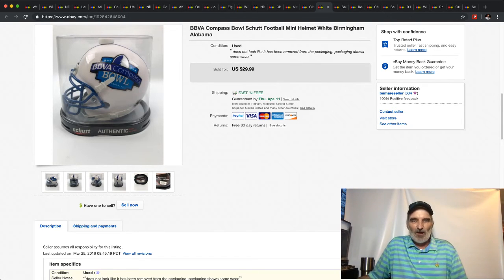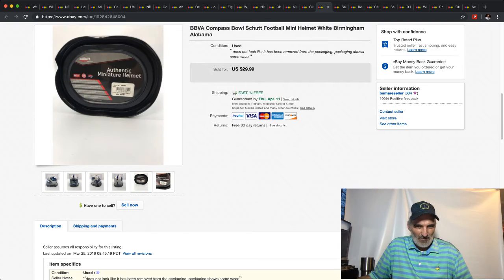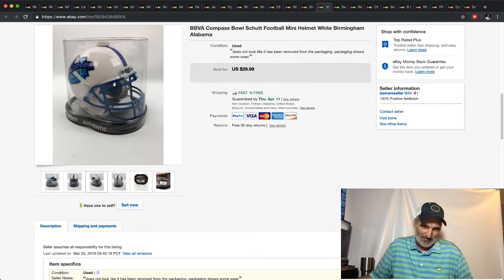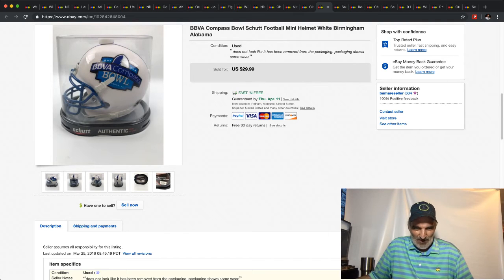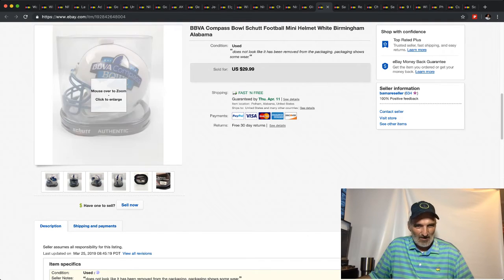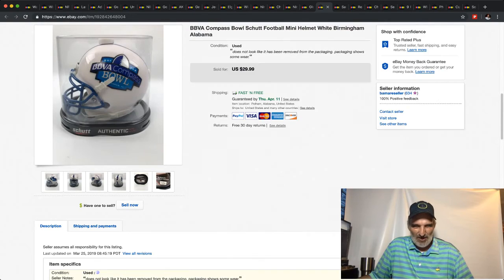This is a BBVA Compass Bowl mini helmet. Got this at my local thrift store, my local Salvation Army. Paid 99 cents for it. It was new. Obviously, typically none of these are opened. I think I posted it as used, since the container had a little bit of damage. It wasn't bad though. Still very collectible.